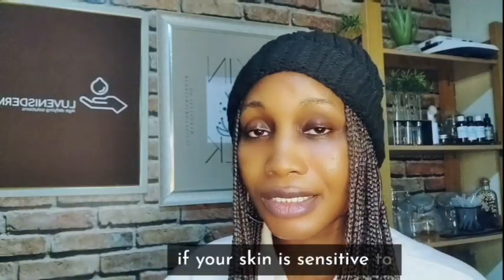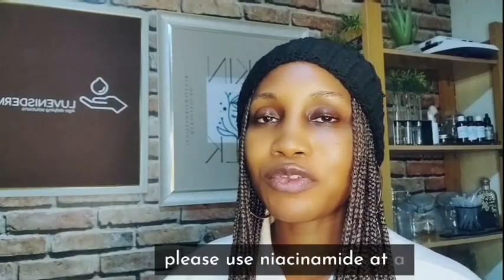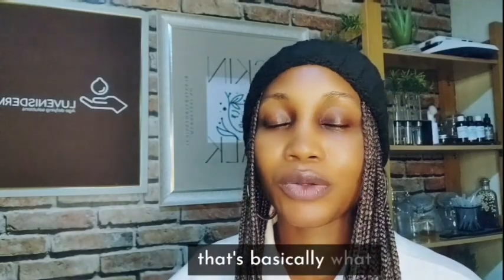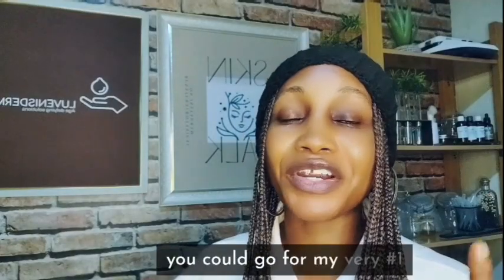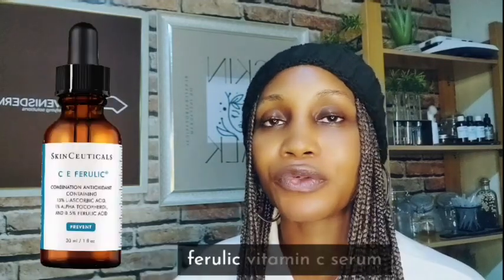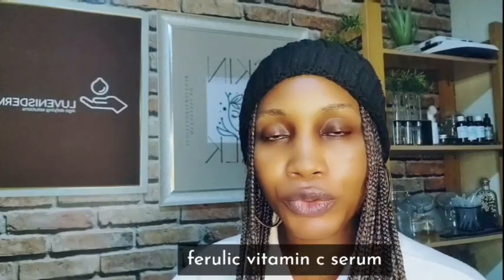If your skin is sensitive to vitamin C, please use niacinamide of 5 to 10% concentration for glow and barrier support. That's basically what niacinamide would do. For vitamin C, for instance, you could go for my very number one, the best-selling and award-winning SkinCeuticals C E Ferulic Vitamin C Serum. You could get that.